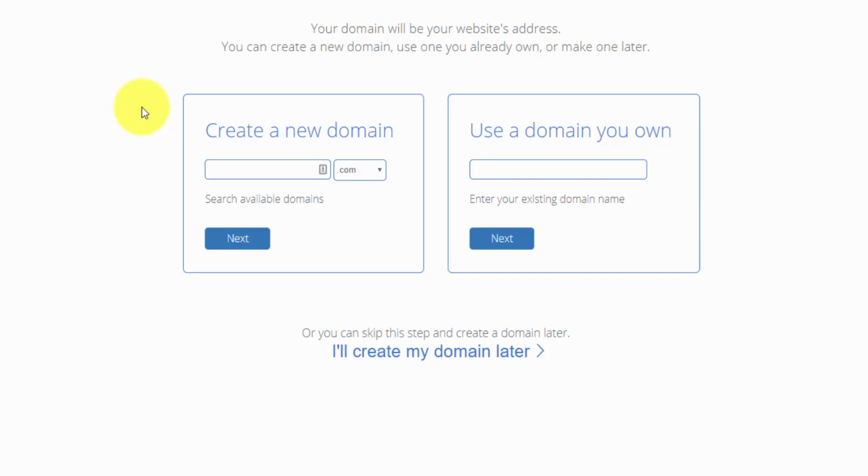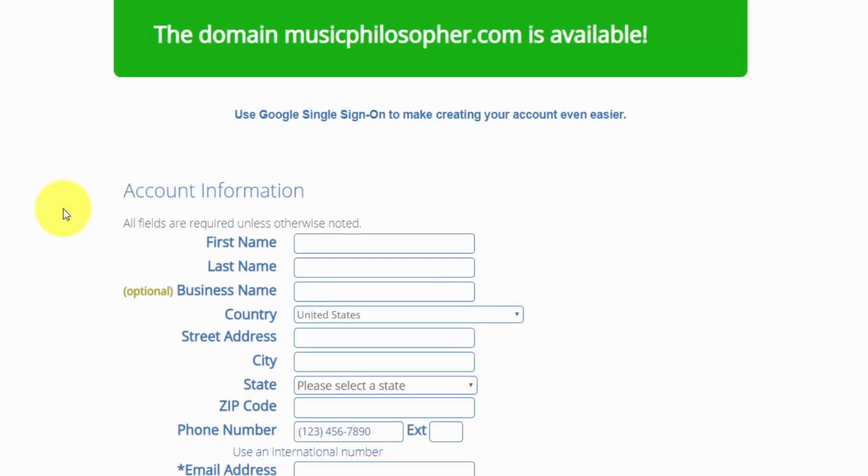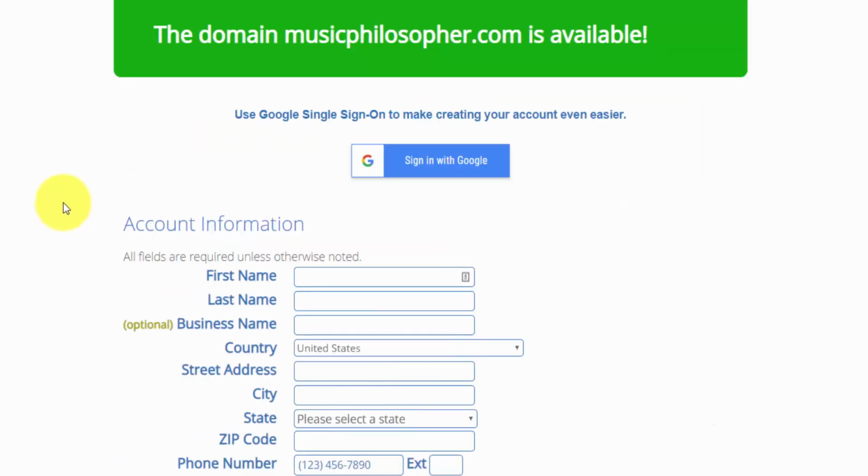And if you're not sure what domain to pick up, I highly recommend that you just grab your name, your full name, first name, last name. At the very least, you'll have that registered, and you can always change it or buy another one to add it on down the road. So let me paste in this domain here, and we'll see if it's available. I'll click the next button, and it looks like our domain is available.